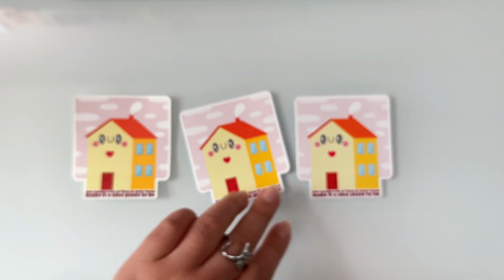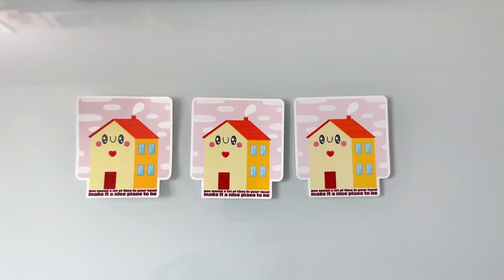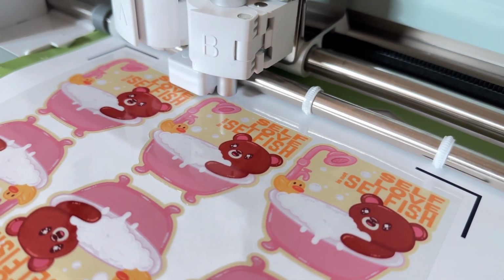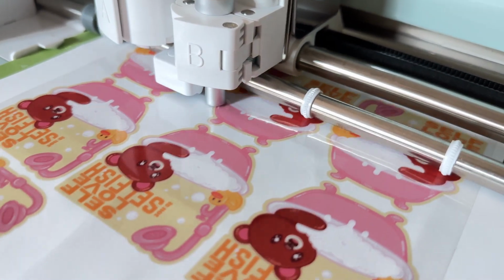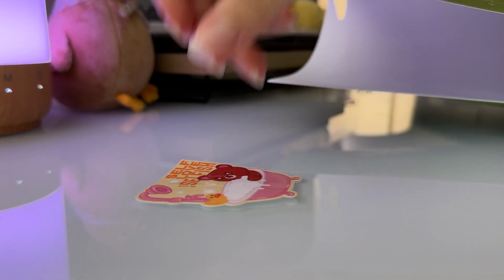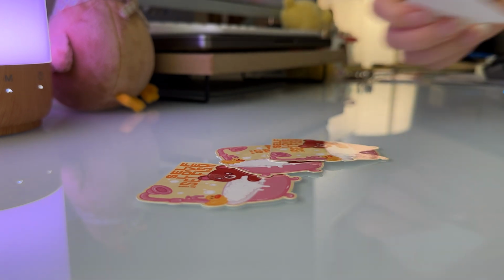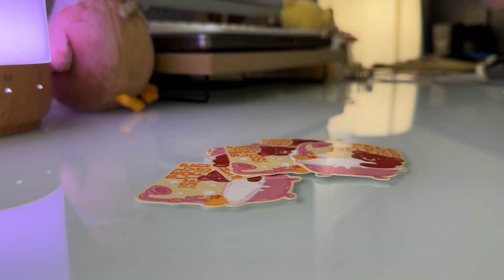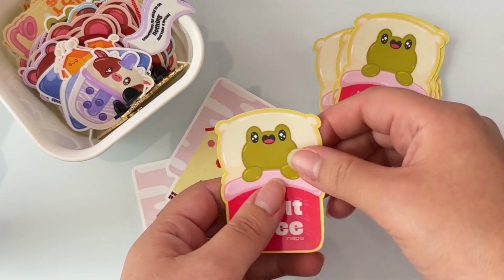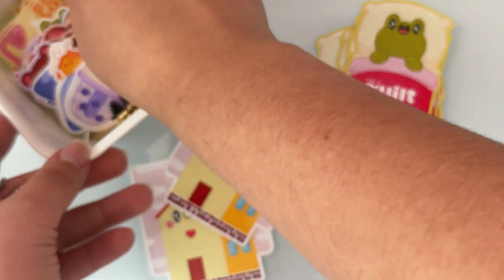So after testing their paper and seeing the results, I think that I actually may switch over to the HTV Ront for my sticker paper, because to me, their quality is really great and they actually have much better prices. Currently, a pack of 30 sheets of the HTV Ront paper is less than $15, whereas 30 sheets of the paper that I'm currently using cost double that.